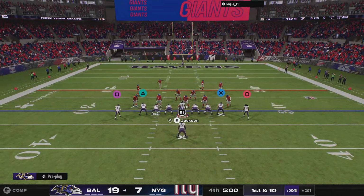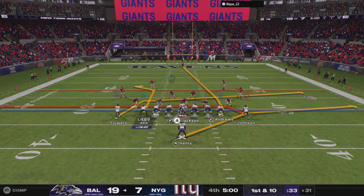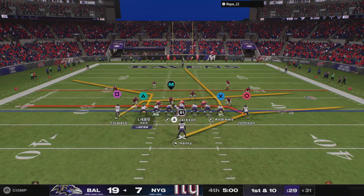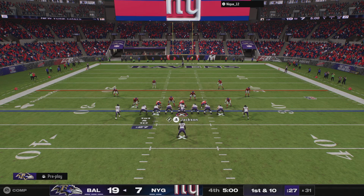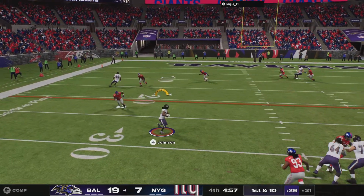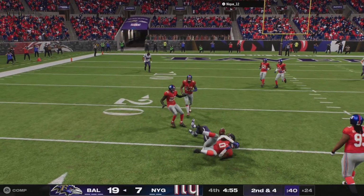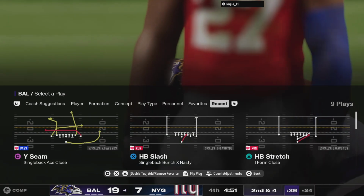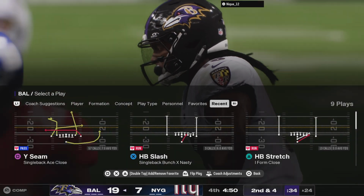So they come to the line for first down and 10. To throw is Jackson. Open man is Johnson. He's got him. And he's brought down after a gain of 6 on first down.